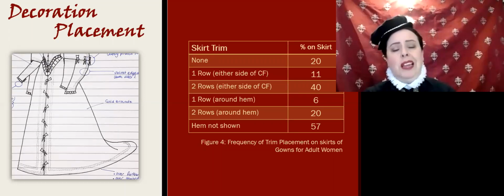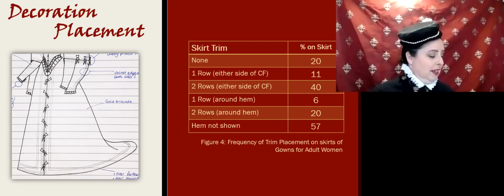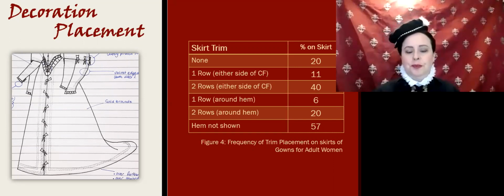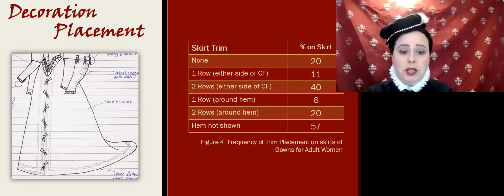Looking at the hems, again, we're limited by the number of portraits that actually show the hem, and that was over half of them. So there's a lot of extrapolation required here. And we know that extrapolation allows errors. So it's just a matter of using the information we've got and making the best possible choice at this point.